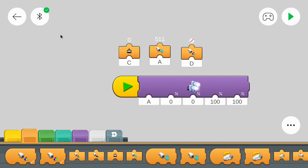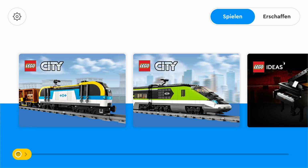So let's get to the last news. The last news is a bit of a sad news because one app will be discontinued by LEGO. There are 2 LEGO Boost apps, the normal LEGO Boost app for the normal LEGO Boost set, and the LEGO Boost Star Wars app for the LEGO Star Wars Boost Droid Commander set. And the last one, the LEGO Star Wars Boost Droid Commander app, will be discontinued at the end of this year, so you won't get any updates for that app.